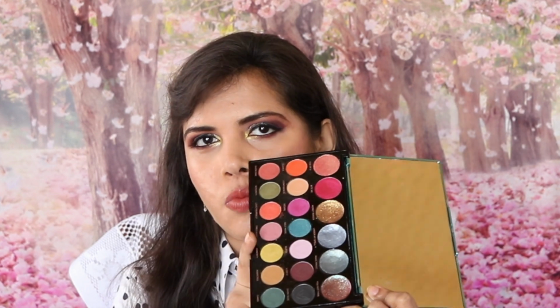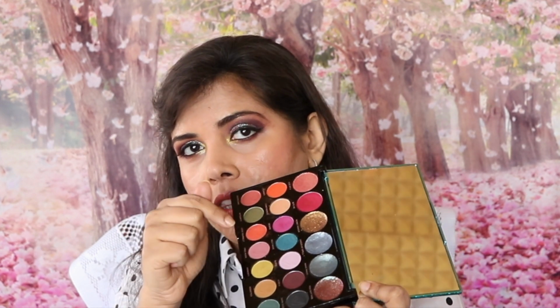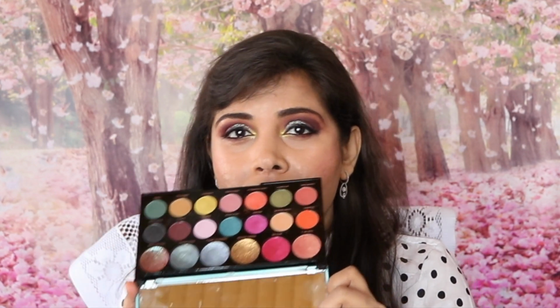The only problem is this one had fallout. This one felt dry to the touch. And this one has a lot of kickback within the pan, not on the lids. Everything performs great on the lids, including this yellow. So, if you are in an eyeshadow rut, if you like your wearable colors with some fun, if you're looking for duochrome eyeshadows in a mainstream brand's eyeshadow palette, indie brands have a lot of duochromes, but mainstream brands are not quite there yet with duochromes.